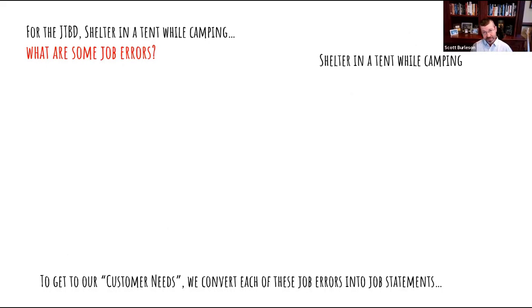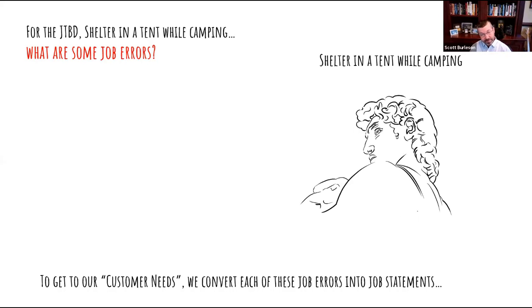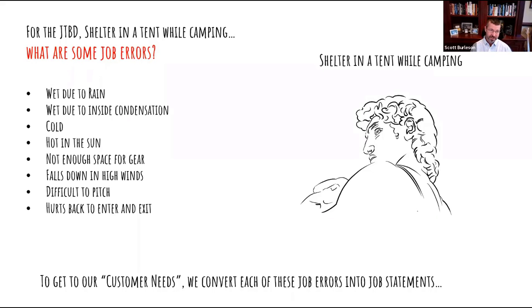So let's pull back out of the story and go back to our tent example. Imagine you make fabrics. So B2B, you sell those fabrics to tent companies. And you're studying this job of shelter in a tent while camping. You want to create this perfection. Well, what are some imperfections? Maybe the customer gets wet because of the rain, maybe they get wet due to their own breath, the condensation, when they're in the tent. Maybe they're getting cold or getting hot, there's not enough space for their gear, the tent falls down in high winds, it's difficult to pitch, or it hurts their back. We're all getting older. It hurts your back to actually crawl into that tent.